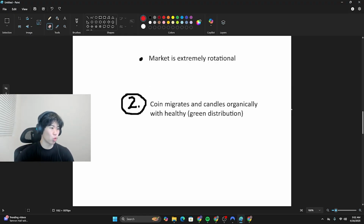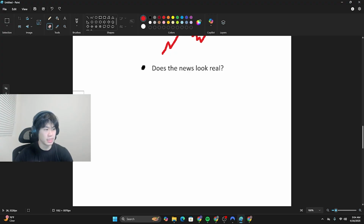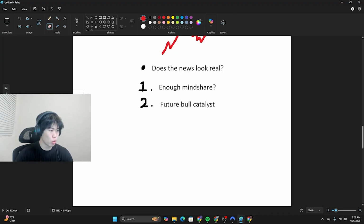Scenario 2 is if the coin migrates and candles organically with healthy distribution. And this is usually the ideal scenario. So the first thing, same thing as number 1, does the news look real? Always do your due diligence before buying any news coins. Look up that piece of news on Twitter, Google, see if there are any other articles that are made from that media. And then same thing, ask yourself 1, if it has enough mindshare to reach higher, 2, a future bull catalyst that will keep it alive longer, and 3, how that piece of media looks as a meme.